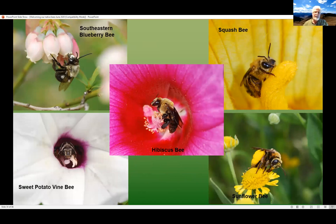Southeastern blueberry bee, 90 to 95% of its diet is blueberry. The other is really redbud. Sweet potato vine bee, Melitoma taurea, feeds on sweet potato vine, morning glories. Hibiscus bee on hibiscus. It will often use the exotic rose of Sharon, but it far prefers our native hibiscus and hardy hibiscus. Squash bee, that's pretty much it. Squash bees feed on and collect pollen from our squashes. So if you're growing squashes, you'll probably find these bees in there. And then sunflower bee feeding on sunflowers and their relatives.